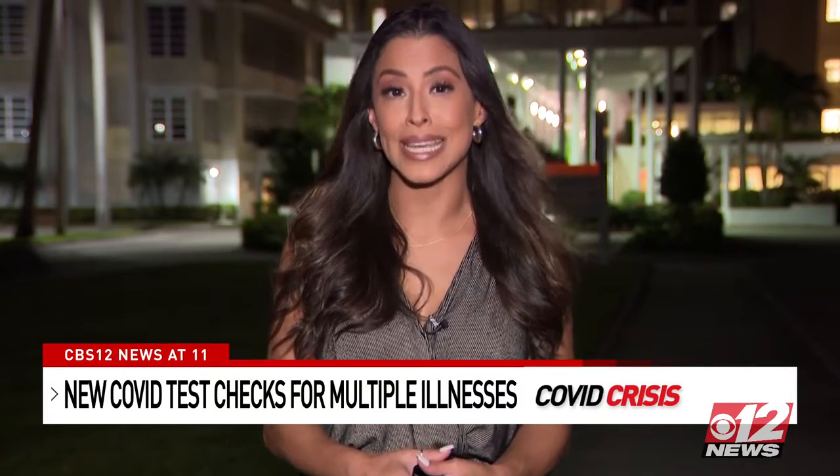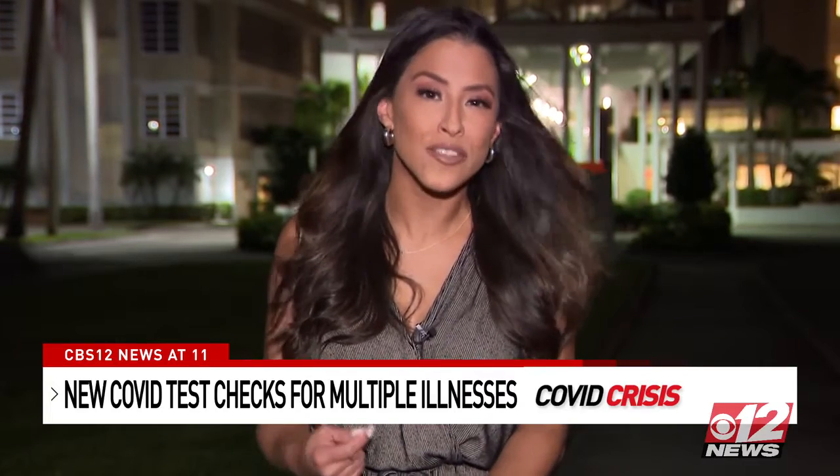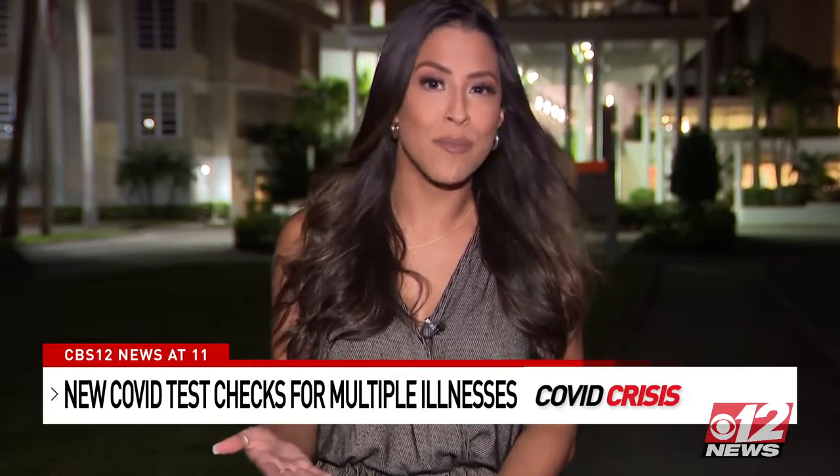Typically, doctors administer tests and sick patients are forced to wait days for results. This leaves doctors with very little information for treatment, and delays can impact recovery. So the one doctor we spoke with has this new test that with just a nasal swab, it can test for more than 20 different respiratory illnesses, and the results come back right away.